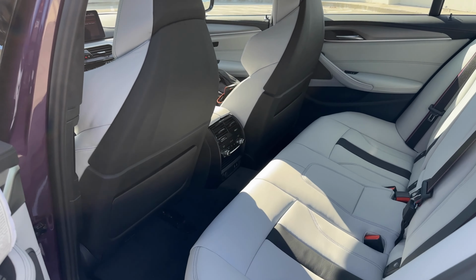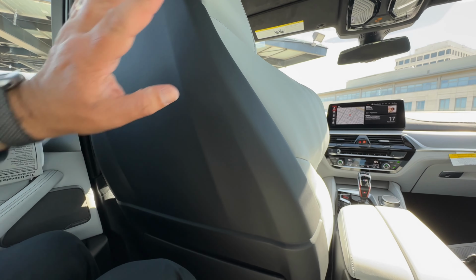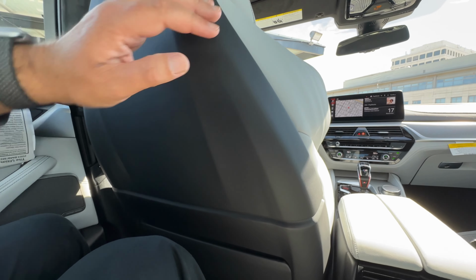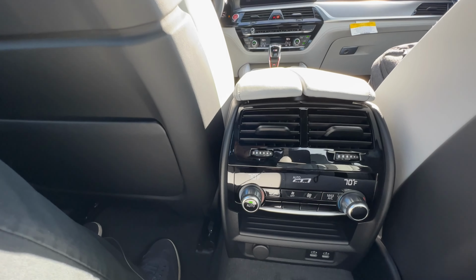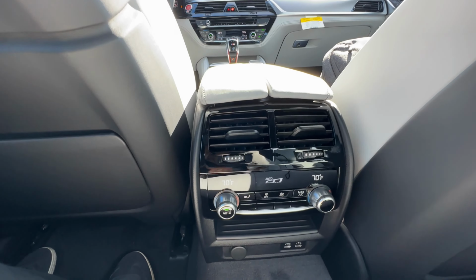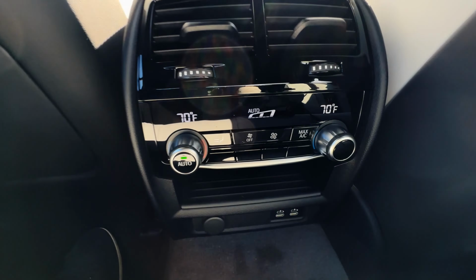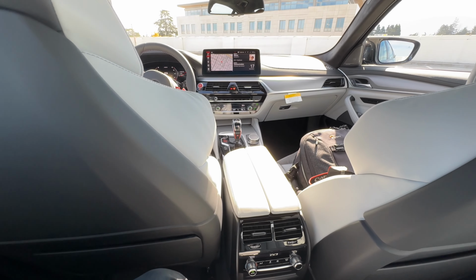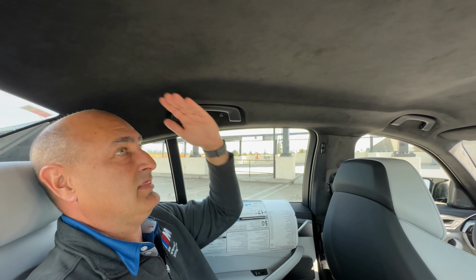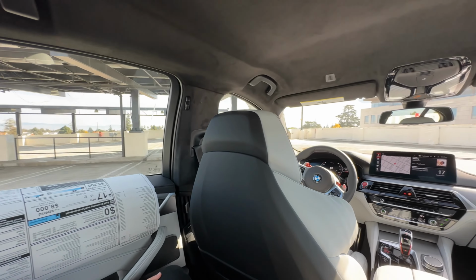All right, so back seat, nice and roomy, and we'll get in. All right, so with the driver's seat where I have it normally set for me, plenty of leg room. So zones 3 and 4 in the back here for passengers. Got USB-C charging ports at the bottom there. So, headroom-wise, plenty of headroom. Plenty of leg room, not much to complain about in the back seat of the M5.